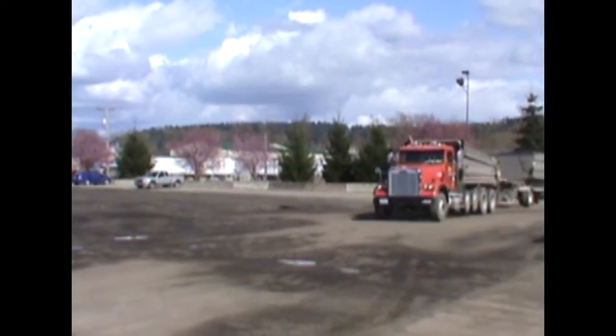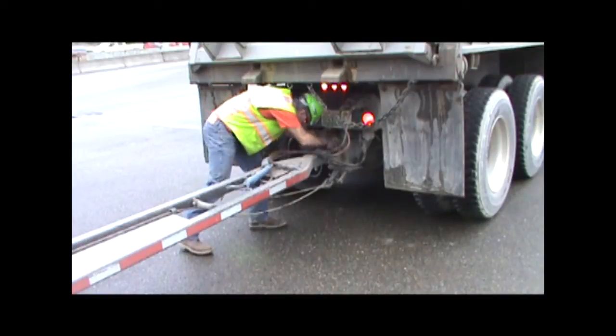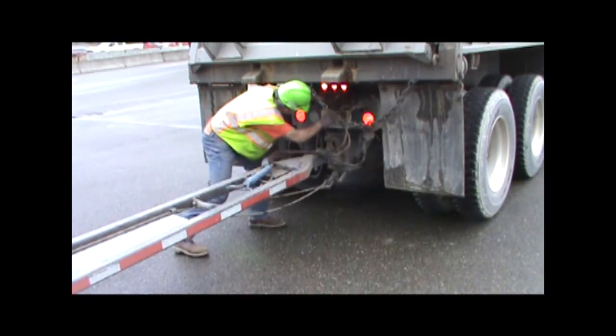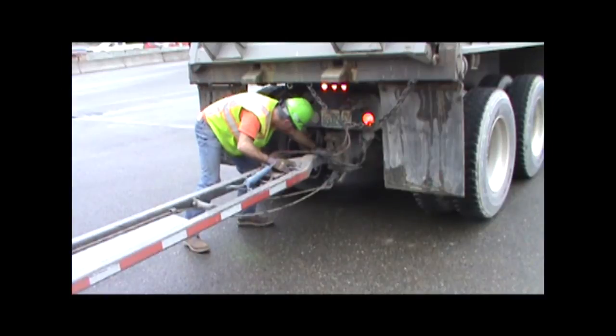If you're towing a trailer, the inspection should follow the same process as the truck with a few additional inspections. Check the pintle hook to make sure it is locked. Check that the wet line is properly connected. The electrical lines are fully plugged in and the glad hands are fully locked into position. Listen to the air system for leaks.